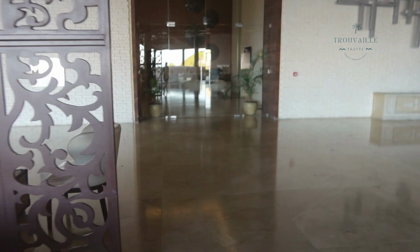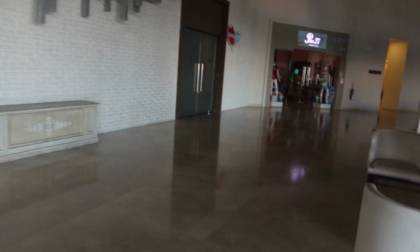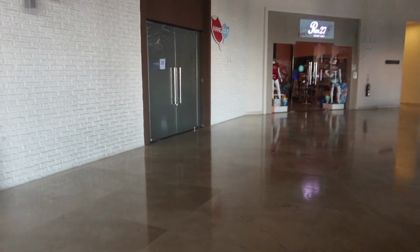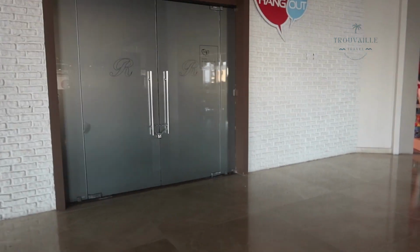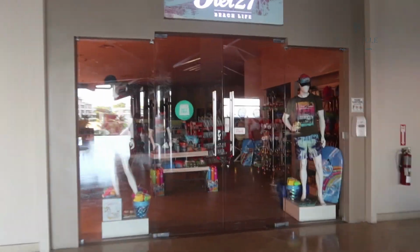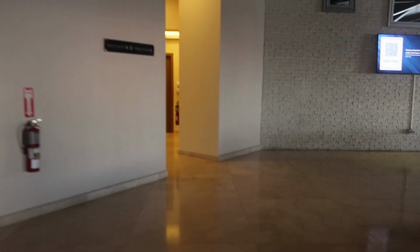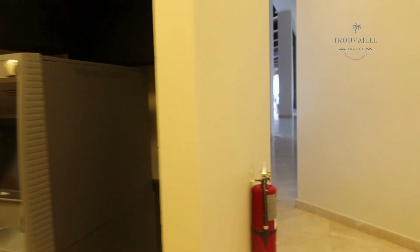Coming this way, there's the concierge lounge. There's also the hangout. This is where our teens can come. We were told that not a lot of teens actually come here, so it's pretty empty most of the time. And then here is one of the shops on property. This way there is a little secret, so there's bathrooms here. But if you come around the corner, here's an ATM for you. So it's kind of tucked back, but it's off of the lobby area.